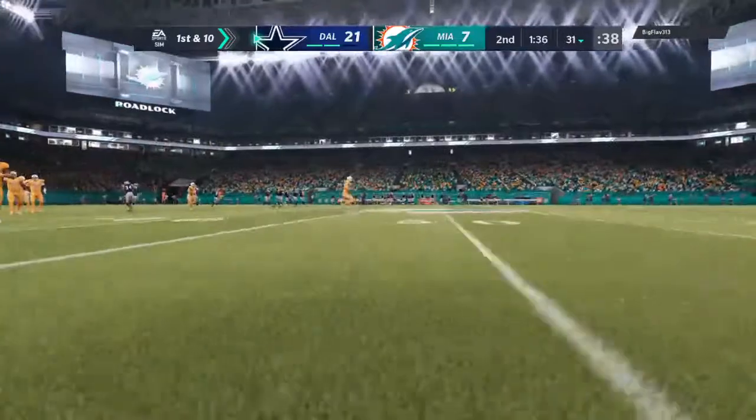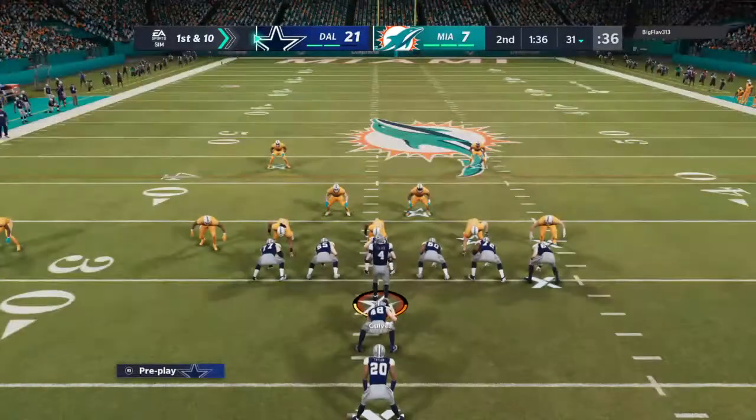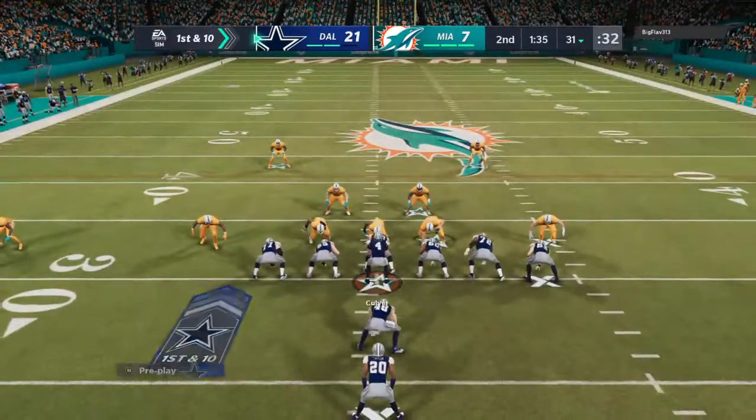Always disappointing when you miss a field goal, but when you're playing against a defense this good, you and I both know that's a crucial miss because you can't afford to leave any points out there. You've got to take them when you can.